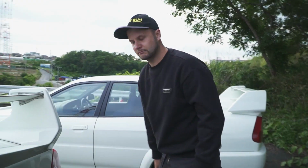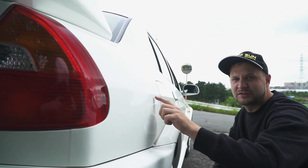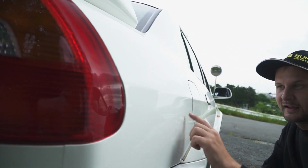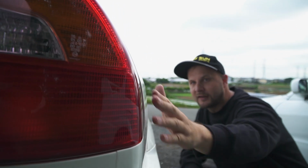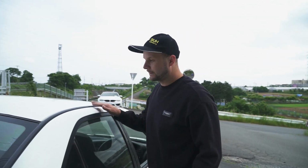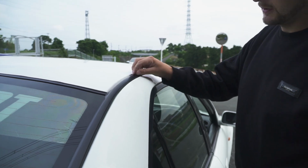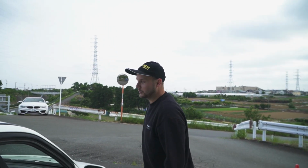Both sides same, it's good. And this body line here, make sure this is straight, lads, all right? A lot of people are buying these cars where it's been repaired, and this is not always very straight, and it doesn't match up to the light, whereas this one does. Roof rails, known to have the black peel off, goes all chrome, and yeah, it looks pretty crappy. Great condition, what can I say?